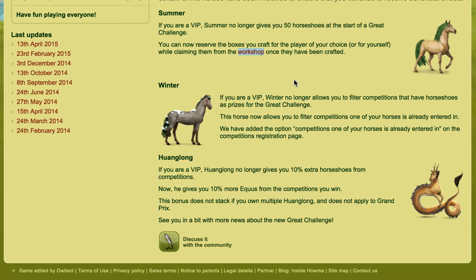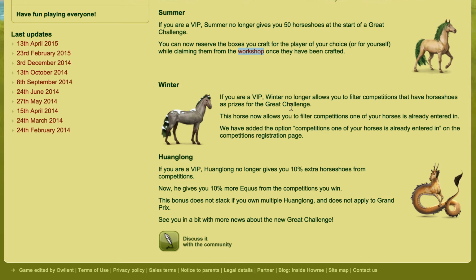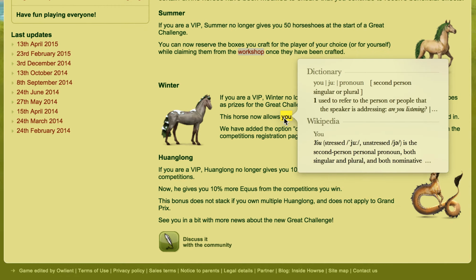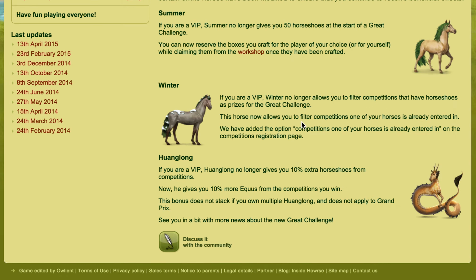We have added the option to filter competitions one of your horses is already entered in on the competitions registration page. So that'll probably be like how you could look for rookie competitions and so forth. So that might be handy if you fill a lot. I don't fill very much anymore.